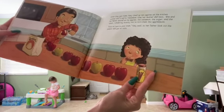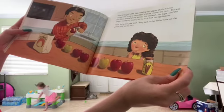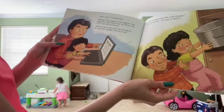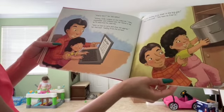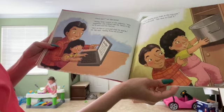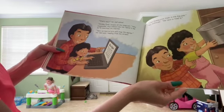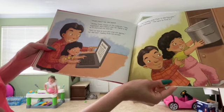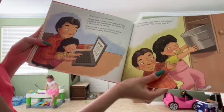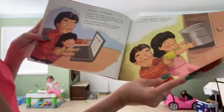"First, we have to peel them," Katie said. So her father took out the peeler and got to work. "What's next?" her dad asked. "Mommy finds recipes on the computer," Katie suggested, and climbed onto her father's lap as he searched the internet. "Next, we have to core and chop the apples," her dad said, reading from the screen. "Then Mommy puts them in the big pot," Katie continued. "We have to find it."